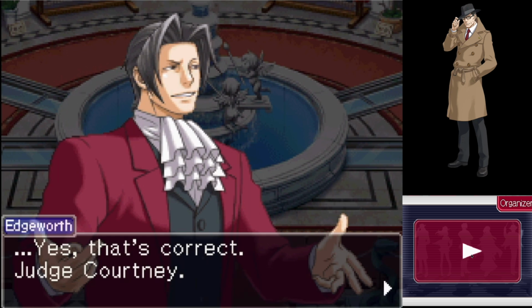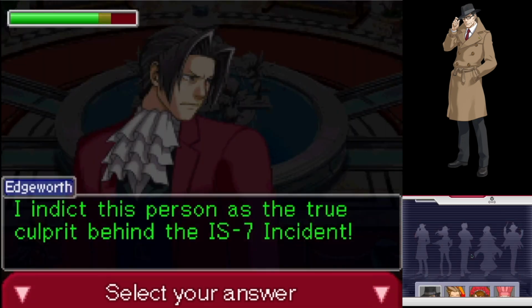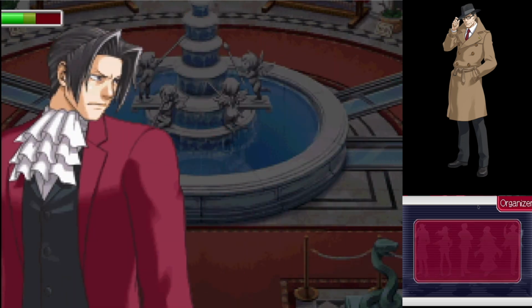Yes, that's correct, Judge Courtney. I indict this person as the true culprit behind the IS-7 incident. Isn't it indict? I have no idea how to pronounce it. I barely say this word. It was a genuine question. Oh, is it? I don't know. Indict, indict. Maybe it's different for British people. No. Take that!